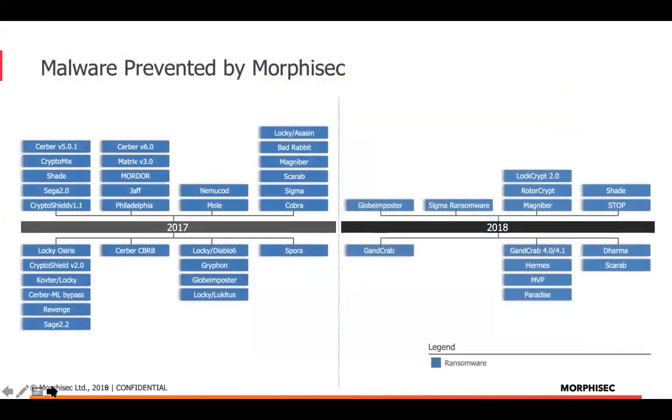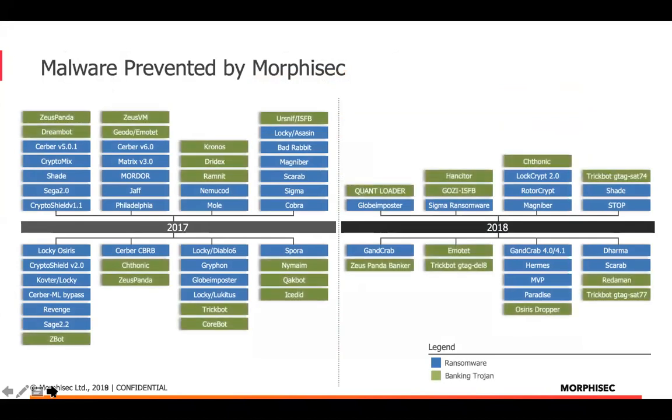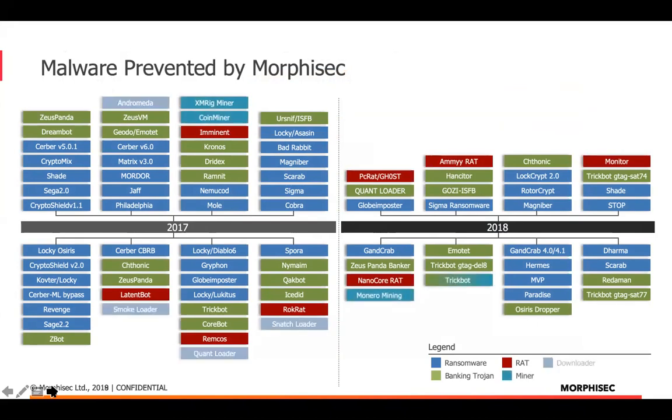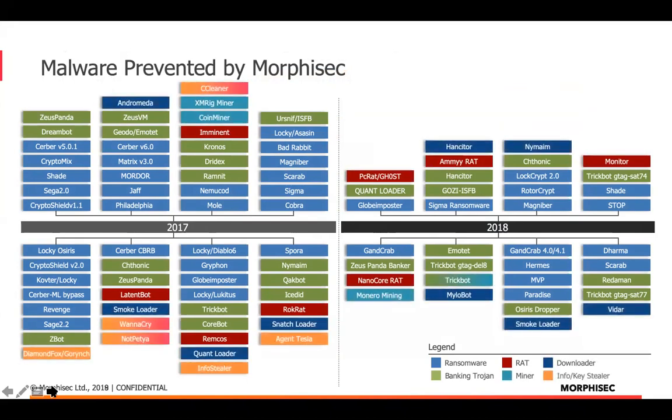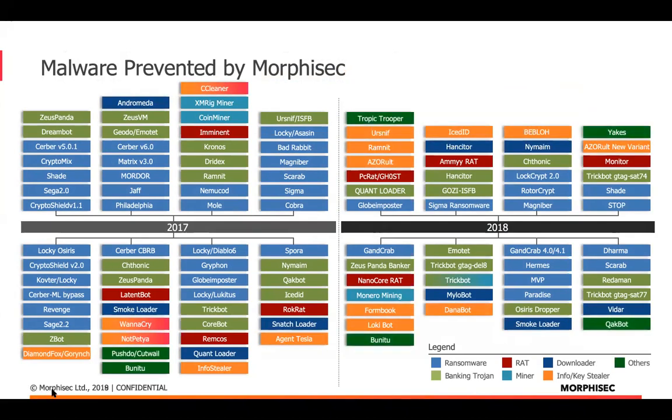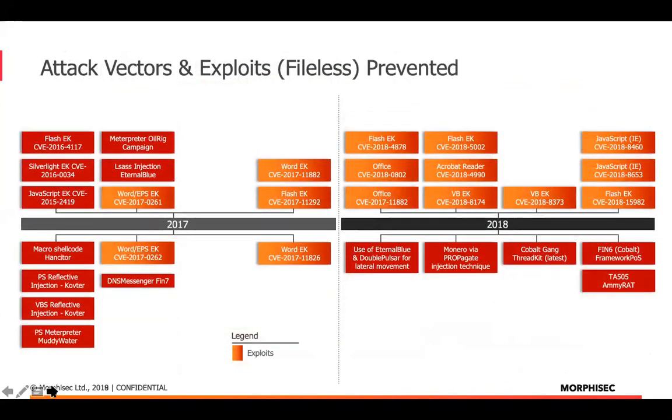As an example that we show our customers, here are attacks that we stopped during the years. This is a representation of many malwares that were prevented by our prevention system without any prior knowledge about the attack. All those ransomwares, all those banking Trojans, all those RATs, miners, downloaders, info stealers, key stealers, and others. The same is true with exploit kits. We stop all those exploit kits that relate mainly to web browsing attacks.